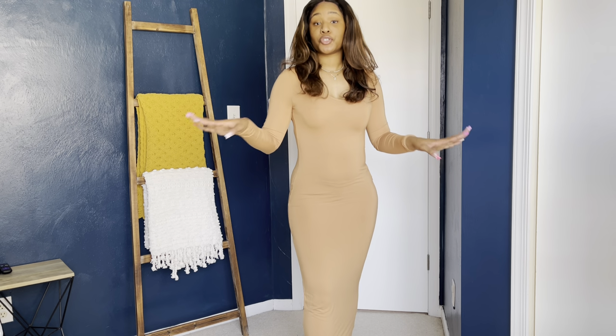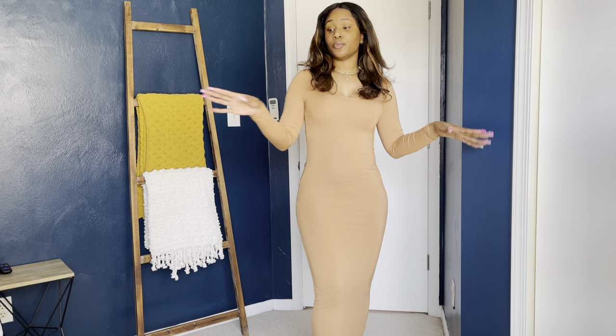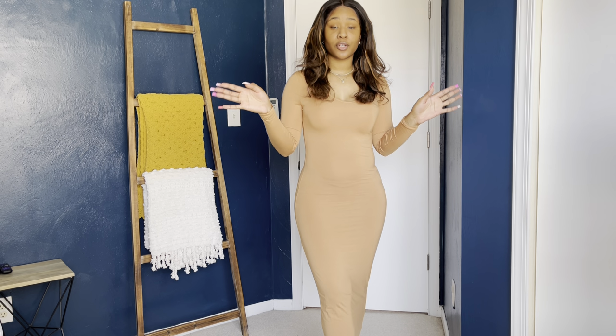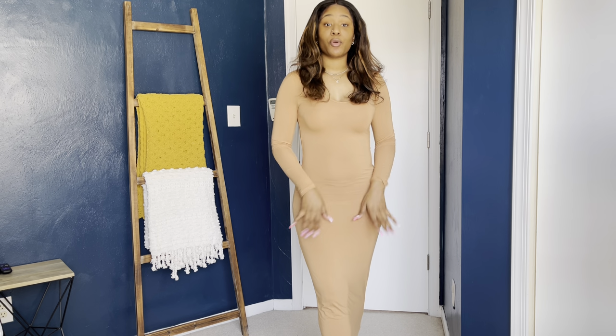You can also switch the shoes up. This is just what I chose to wear with them. You can wear clear heels, you can wear the cake stand heels, whatever suits you the best, or whatever floats your boat.